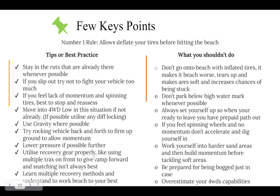Then things like utilising recovery gear properly. When I mentioned using your tracks as a ramp, use two in front of each other, rather than putting one under each of the fronts and one under each of the backs, where you're only going to get the whole distance of that track forward. You're not going to get much more forward than that in a situation like that, guys. So sometimes layering them in front of each other, you can actually build a pathway out. And also learn multiple recovery techniques and understand how to work at the beach to the best of your ability.